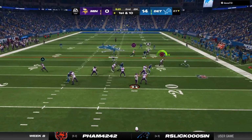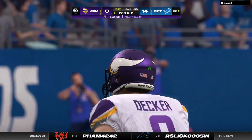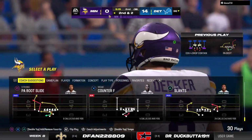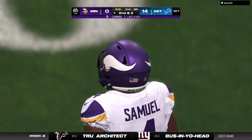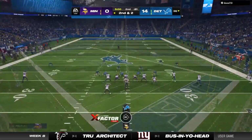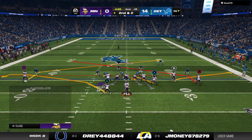Now a play fake here on first down. Throw right side is going to be caught by Samuel. And to the 36-yard line, taken down there after getting 8 yards. 8 yards on the pickup. Brings up 2nd and 2. Ball on the 36 now. Here's 2nd down and 2.